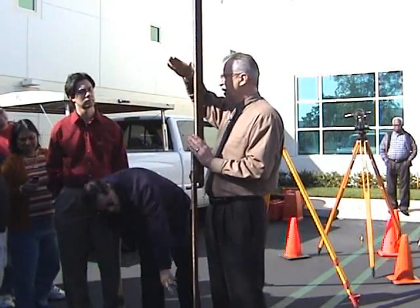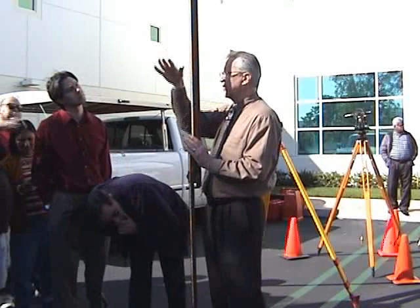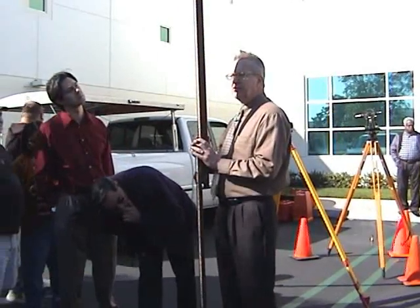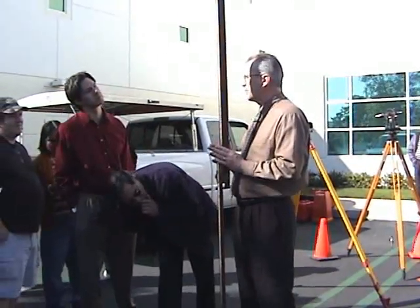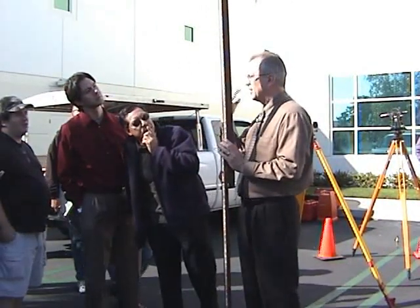You look through there, and the crosshairs will be going like this. So usually what you do there is you have them wave the rod and you make a guesstimate, or you get closer, because when you get closer the heat waves settle.